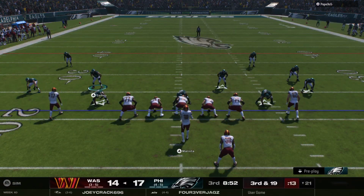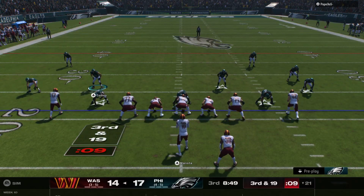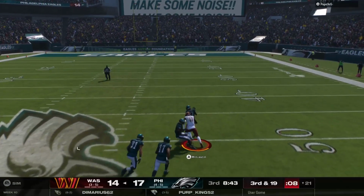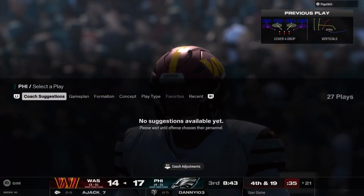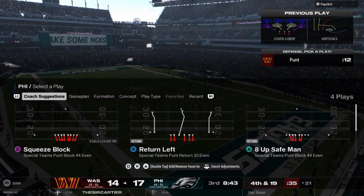So, backed up after the sack, and now it's 3rd and long. Back to throw. And this is going to be incomplete. That is great work there, making things difficult defensively. It'll set up a 4th down.